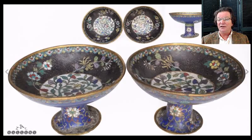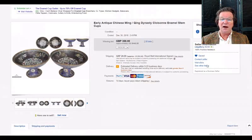All right, and then on to this. It was a nice-looking pair of cloisonné tatsas, elevated bowls for serving, offering, sometimes they call them offering dishes, and these were in blue with black interiors. They were probably made in the mid-19th century. Nice looking examples, and they did pretty well.